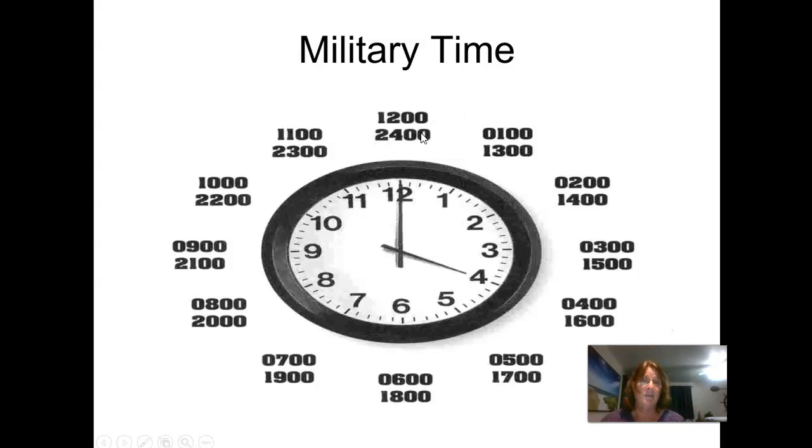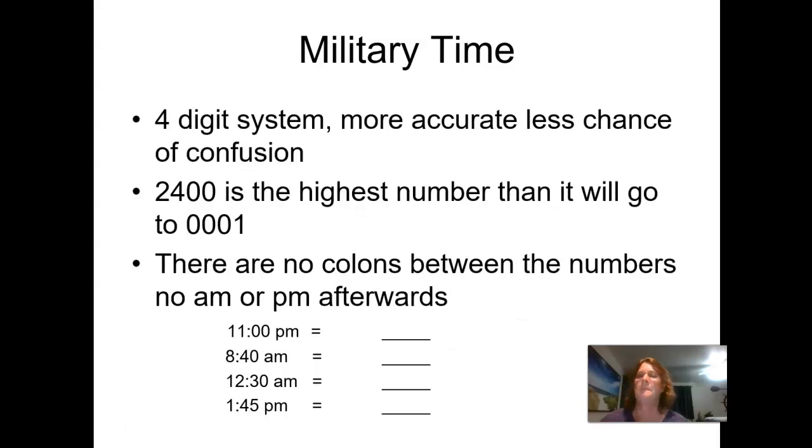Now, when you're looking at military time, it's 4 digits. There is no semicolon in it. There's no AM/PM in it. It's more accurate. There's less chance of confusion. And so I have a couple examples here.